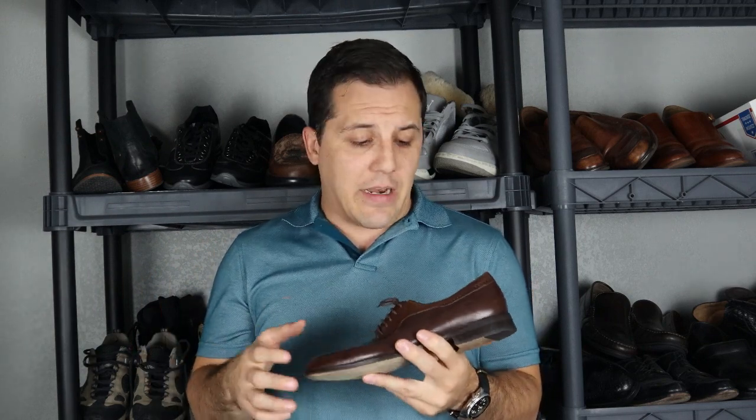You go on eBay, you'll find there's a lot of Mezlans that sell $80 and up, so it's not difficult to get at least $40, $50 on a pair of Mezlans, and I often find these under $10. I found them as little as $4 or $5. I don't know if it's just a name that people aren't as familiar with.